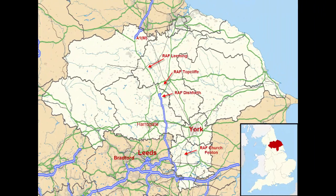Church Fenton is located in Yorkshire, just 9 miles south of York and 14 miles east of Leeds. About 10 miles south of the airfield are a string of power stations that provide a very distinctive navigation feature.